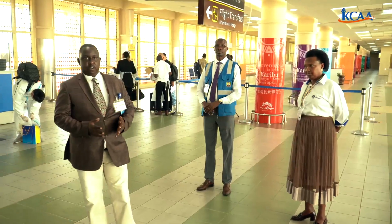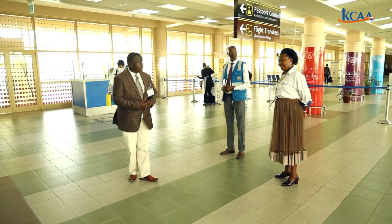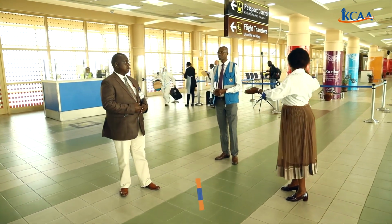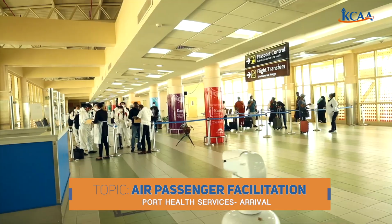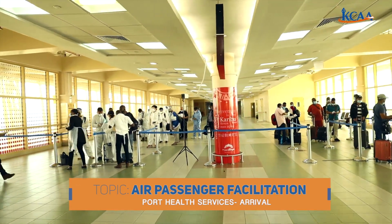Now, our viewers, we have arrived at the arrival point of JKIA International Airport. Madam Dorcas, can you tell us what happens here? Okay, these are our arrival gates. We have several gates that are arriving from this end and this end. But within this corridor or concourse area, we have our port health officers.